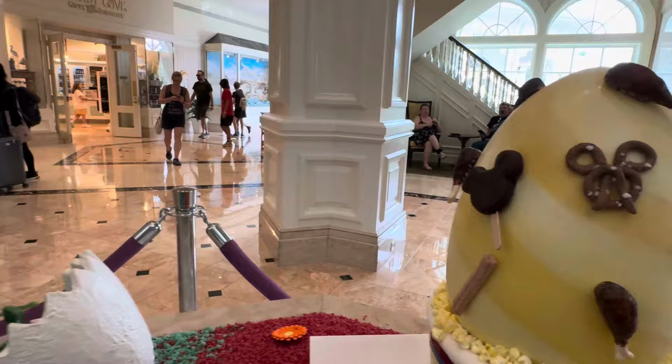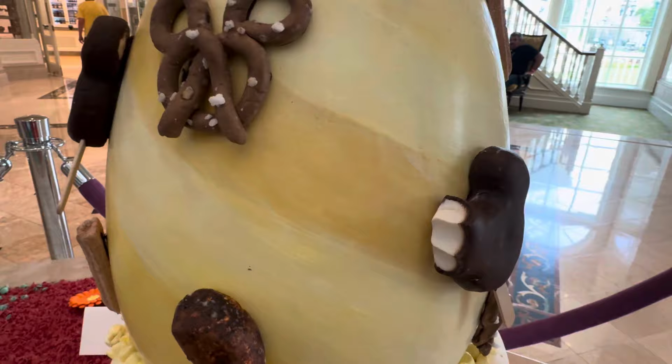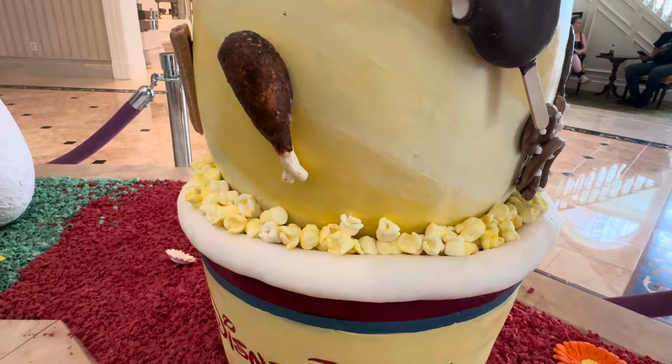And here you have all the Disney snacks. Look at that. You have churros, the turkey leg, you have pretzels, you have the Mickey bar. Look at that, very cute. I love how they made this Mickey bar with a bite out of it. That looks great. And some popcorn. It's decorated with popcorn too. Oh, good. Okay, now we've got to get back out here.